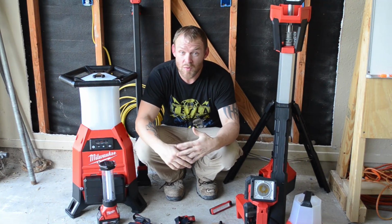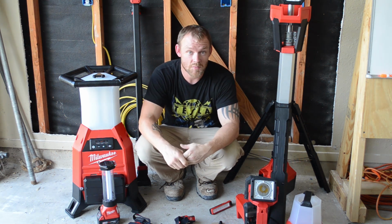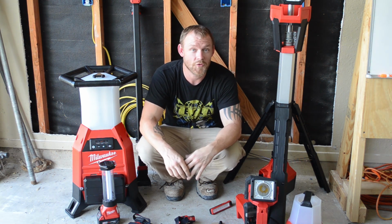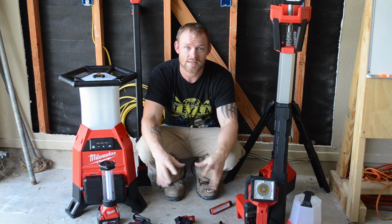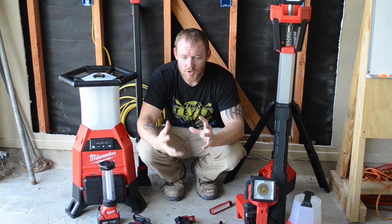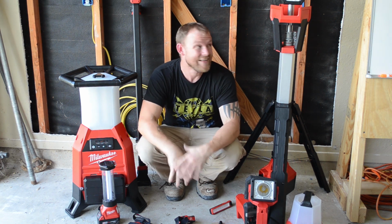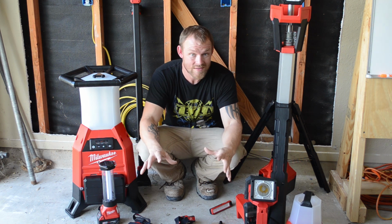Pretty badass. I know that none of the other tool companies are doing this, so you're not going to be able to go see Ridgid or Makita or DeWalt or Bosch or any of these other companies that make stuff. Cobalt, if you're a Lowe's guy. You're not going to be able to see this kind of versatility in lighting. Milwaukee has their own lighting department. That's all they do is lighting.